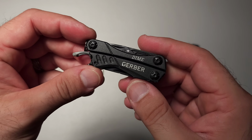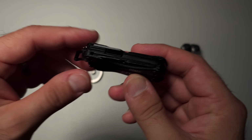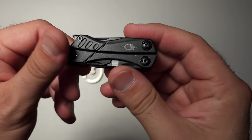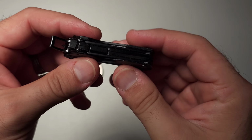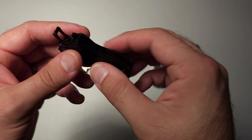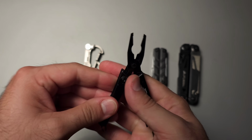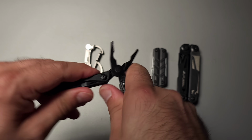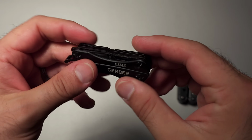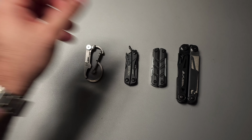The Gerber Dime. This is a very popular tool, and the black version, which is the best version in my opinion, is on sale for $20. Now that's what it used to be, but since has gone up. So this is a nice thing to see it back down to 20 for at least a brief amount of time. And it's another good tool that's in the keychain-esque size. So definitely something to take a look at on this Prime Day sale.